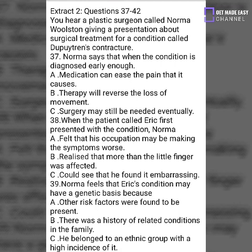My name's Norma Woolston, and I'm talking today about surgery for a condition called Dupuytren's contracture, with a particular reference to a case I treated recently. Dupuytren was first described by a French physician of that name in 1834. It's a condition in which one finger becomes increasingly bent in a flexed position.